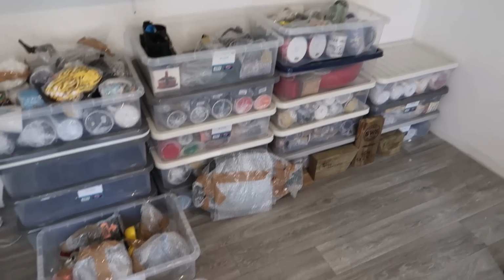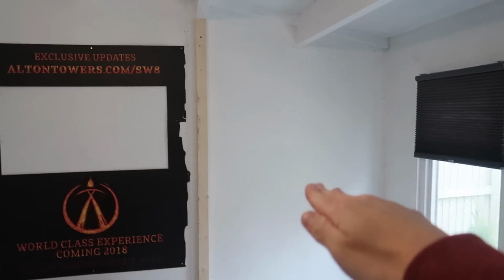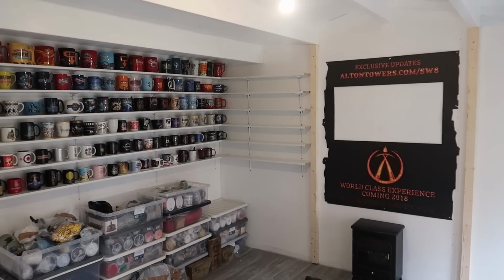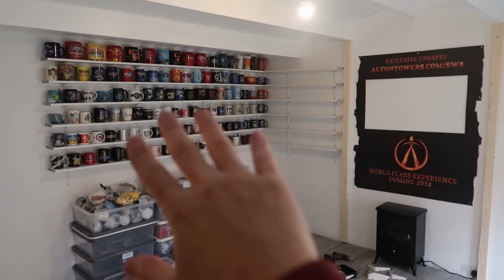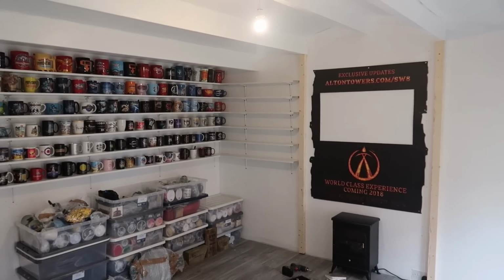Obviously I've still got loads of boxes full, put them on there, and then I'm going to be putting the shelves on this side now, because obviously I quite like things to be quite symmetrical. So when you stand over here, you're going to see all this really nice mug wall around the top.